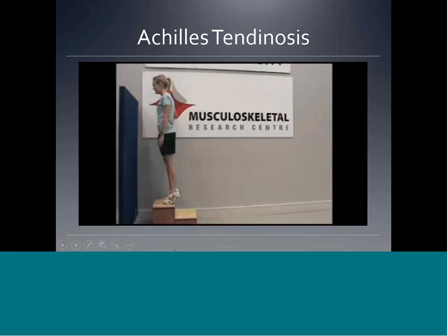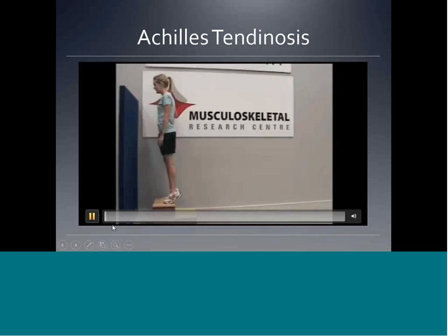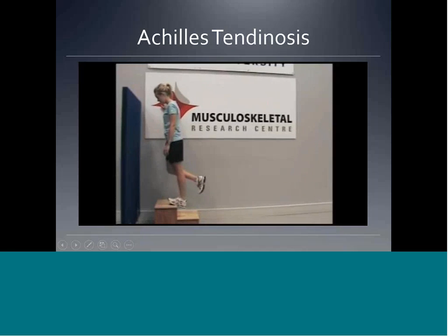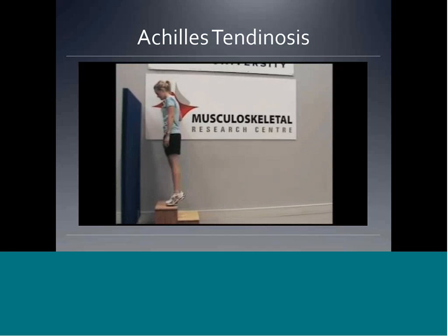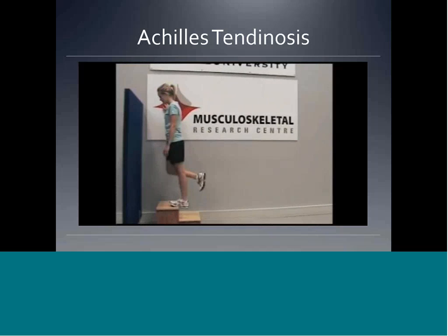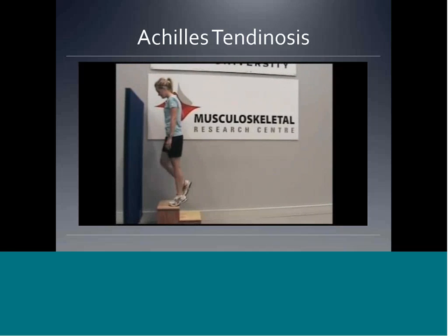Do the next one. So this is how you do Achilles. You start in a toe, standing on your toe position, and you drop it off the side. Now, most people have to use something to hold on to. They can't do this. But you see, you drop the heel off the step, the tendon's getting longer, the force is applied, and then you use the other foot to put you back in that right position.